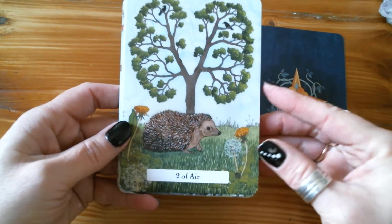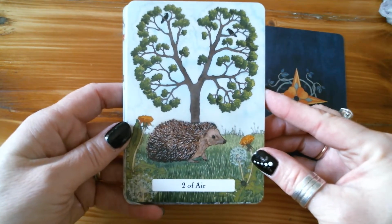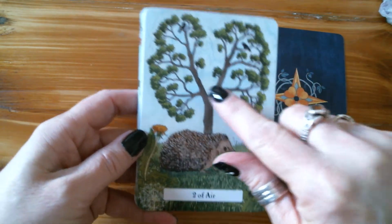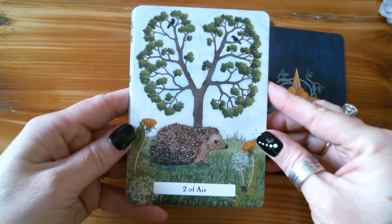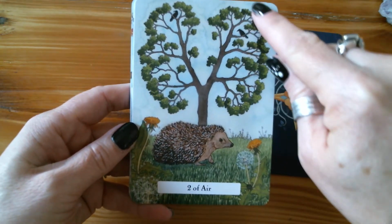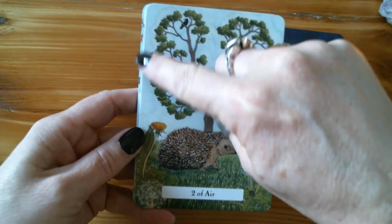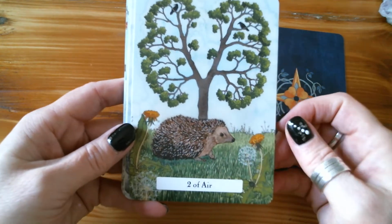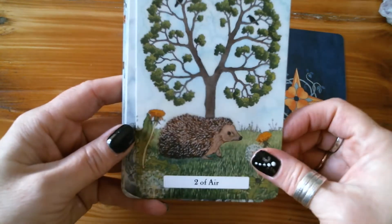Two of air. Two things I noticed about the two of air is that the tree over here looks like lungs. But not only does it look like lungs, but if you had to draw an outline around it, it creates a heart as well. I love that. And of course, the little hedgehog is just so, so cute.